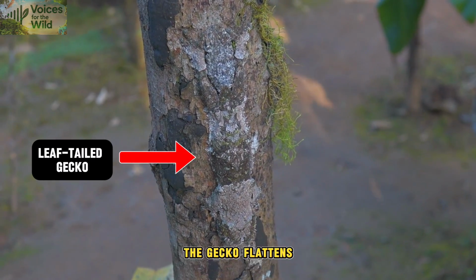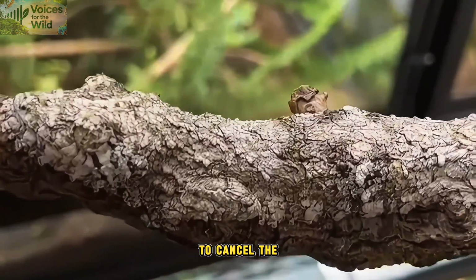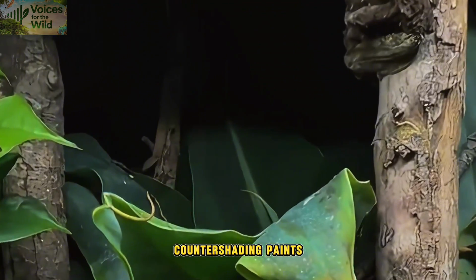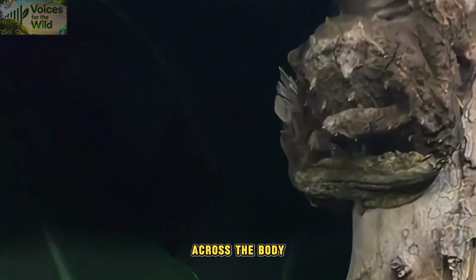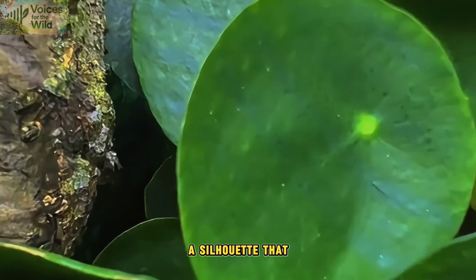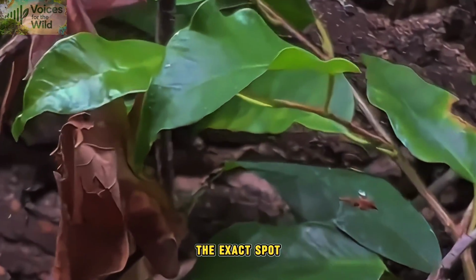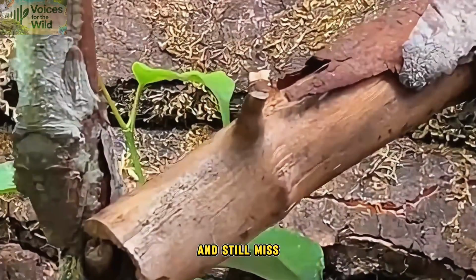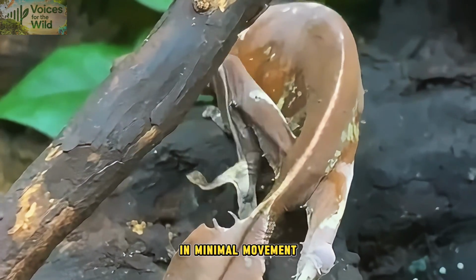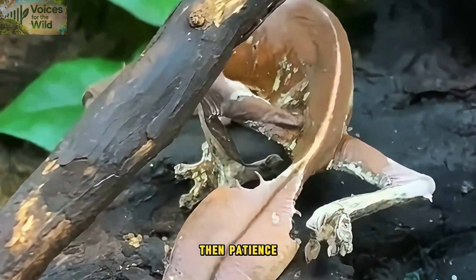During the day, the gecko flattens its body against bark, pressing close to cancel the little shadows that depth creates. Countershading paints a gentle gradient across the body to keep light from revealing shape. The result is a silhouette that never fully forms. You can point at the exact spot on the tree and still miss what you're looking at. At night, the gecko becomes a lesson in minimal movement. A single measured step, then patience.